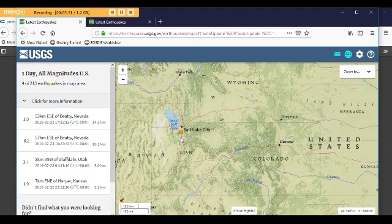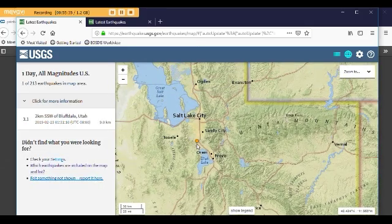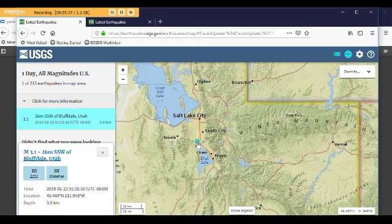Next, moving into Utah, we've got one at Bluffdale. Remember, we've seen a lot here in the last week or so. It was a 3.1, so that's a higher magnitude, at 1:31 this morning, 9 kilometers deep.